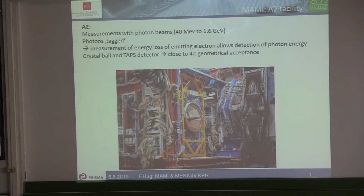And the other one is the A2 experiment. So here we first produce a photon beam from Bremsstrahlung. So we do not use the electrons, but we send the photons to the experiment, and here we have a roughly 4 pi detector setup, and we can do experiments inside. So you will see this in a minute.